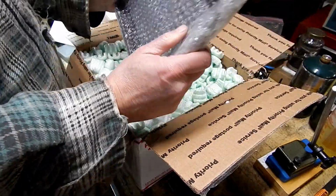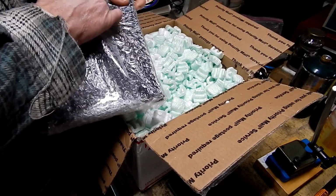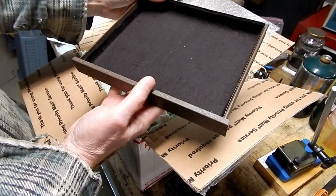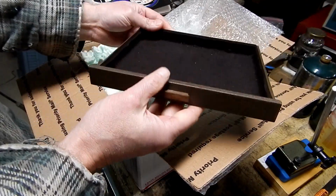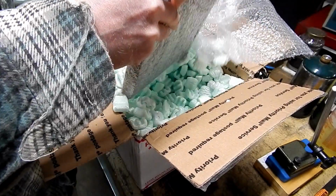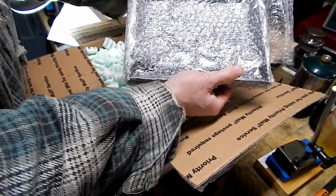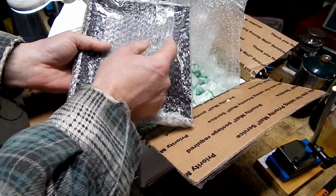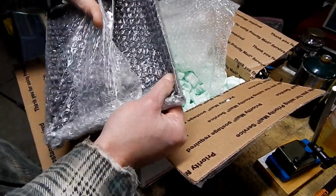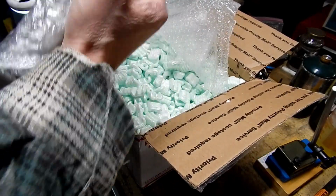All right, so that's nicely bubble wrapped. That was drawer number 1. It looks pretty good, actually. I think what I'm going to do is, if the worst drawer is just a little bit bent in the back, I'm probably going to use that one for my chest, so that when I repost these for sale, I can offer the best ones for the eBay customers.